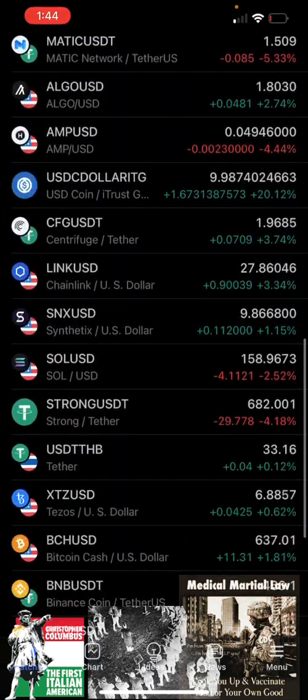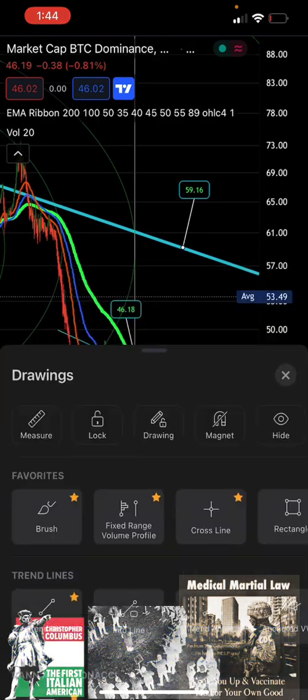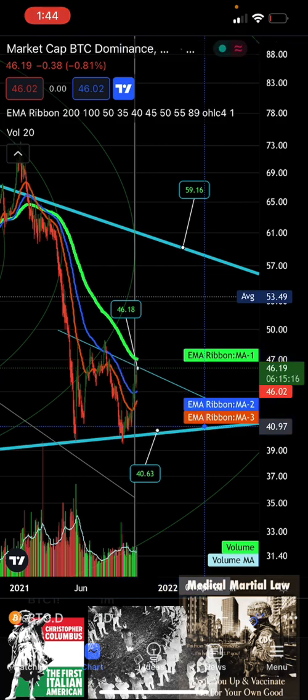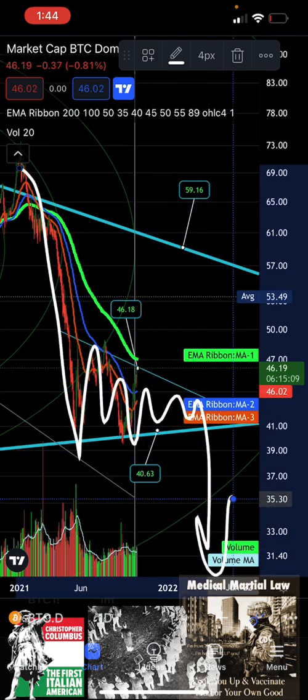Once again, if you want the alts to start moving, you need Bitcoin dominance, with our industry exclusive drawing tool, to get rejected and start trading down at the lower part of this, what maybe is a descending triangle bearish continuation pattern. Then you'll break to the downside, and then altcoins could have a nice rally, right? So we'll keep an eye out on that.